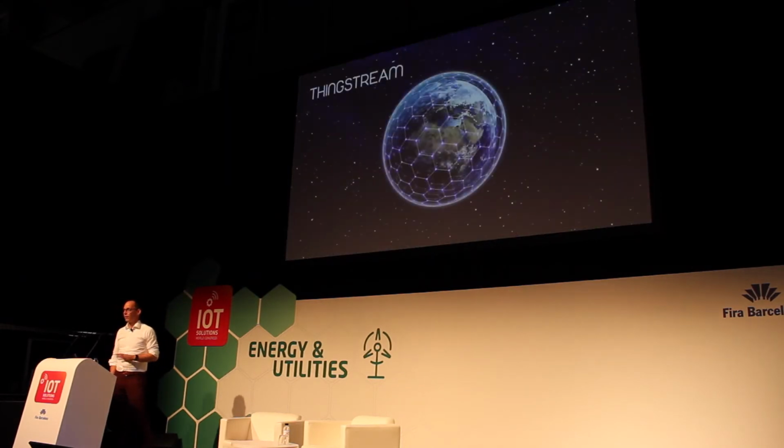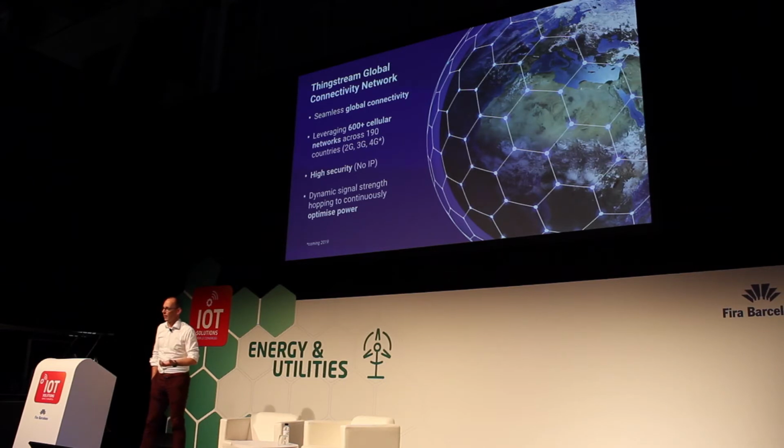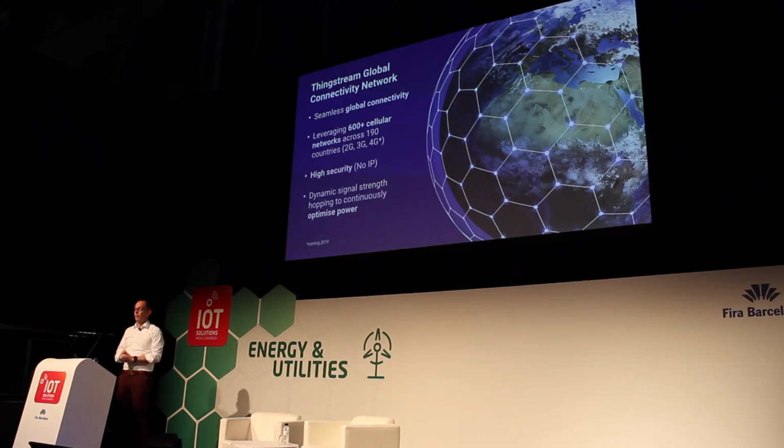And with Thingstream, you get the world. The global connectivity, as I said, we get that from partnering with over 600 MNOs worldwide and working with them to leverage the already installed and already available GSM networks. Now we do that in a particularly clever way, which means we actually don't use any IP up to the cloud. And not using IP throughout the whole radio part is also a large advantage when it comes to security. And finally, we do optimize it. We do dynamic signal strength hopping. The 600 MNOs, there's not 600 countries, so in almost all countries, and we're available in 190 countries, so it's just, I think, 5 or 4 that are missing.